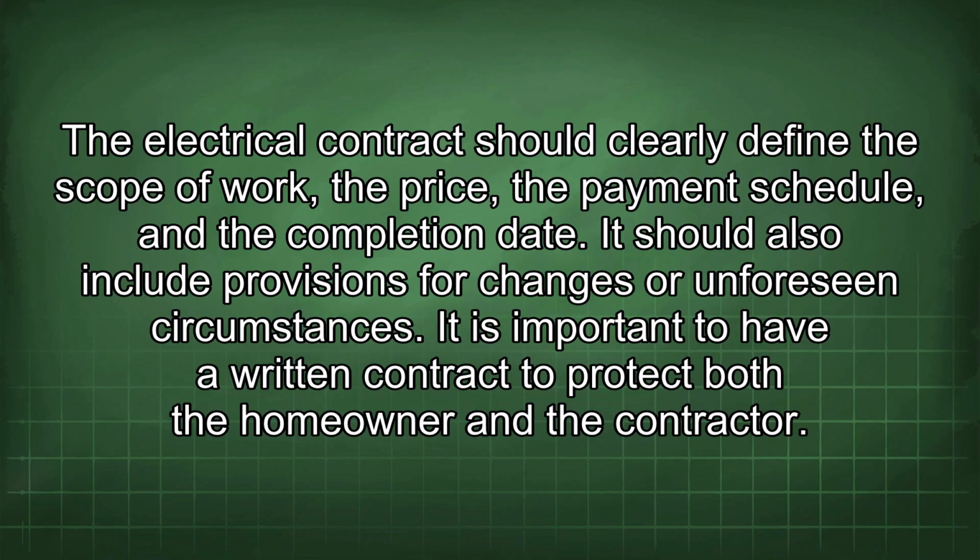The electrical contract should clearly define the scope of work, the price, the payment schedule, and the completion date. It should also include provisions for changes or unforeseen circumstances. It is important to have a written contract to protect both the homeowner and the contractor.